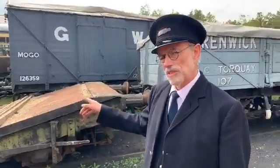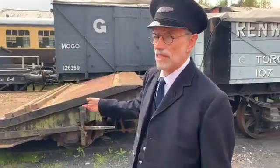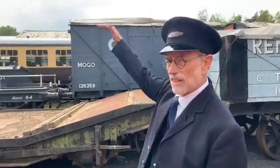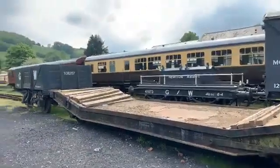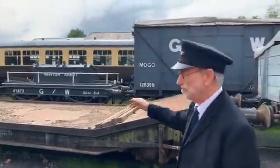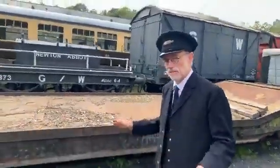The Lomacs were used for carrying machinery, hence the lower level of the deck, for two reasons. One, it made it easier getting machinery on and off the ground level if that's what you needed to do, but more importantly, it meant you could get higher loads in underneath the loading gauge, because all railways have a loading gauge. The top of those coaches over there, for example, shows you don't want to go any higher than that, otherwise you'll strike the bridges as you go under them. Not a good idea. So the Lomacs were used for that sort of thing, for farm machinery or industrial machinery, whatever it might be.